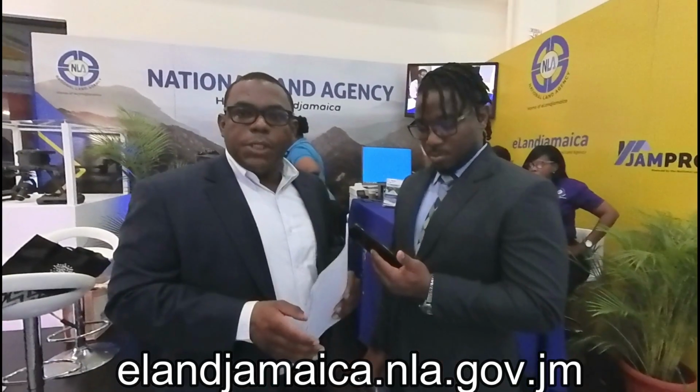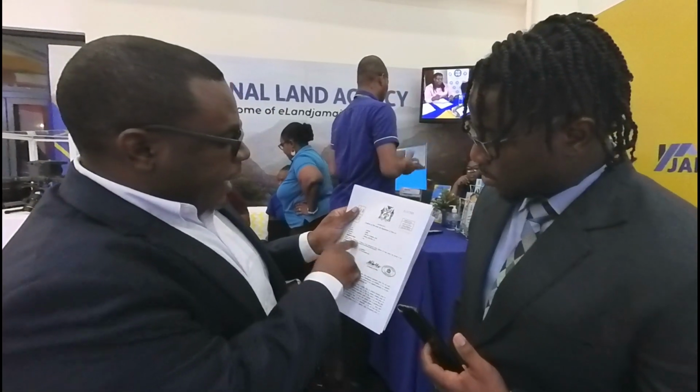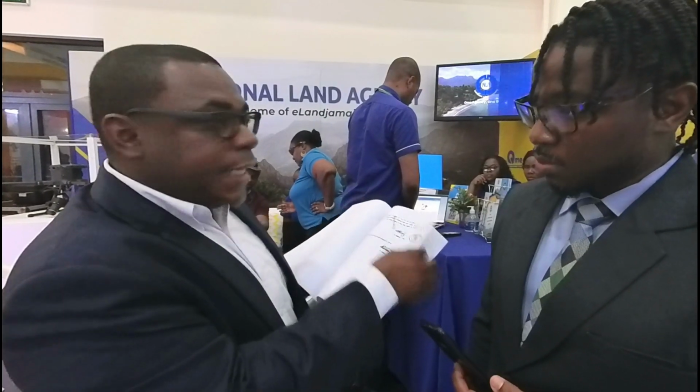Right. So once you download your title from Eland Jamaica, you're able to look at the face of the title. You're able to get the volume, the folio. You're able to see the name of the person who owns it. And importantly, you're able to look if there are any liens on the property. If there's a mortgage, if the person owes the bank and it has not been paid off, you're able to check that. In some cases, not in all cases, you'll have the diagram of the property, the land surveyor's report. So you're able to tell exactly where the property is and exactly what size it is. And you'll get all of this from the website. $500, easy, just a couple of clicks away.